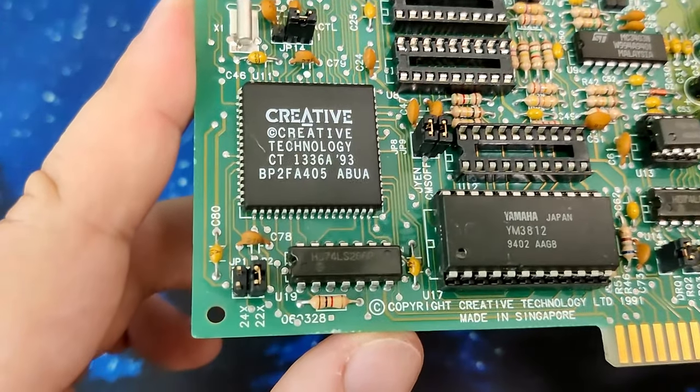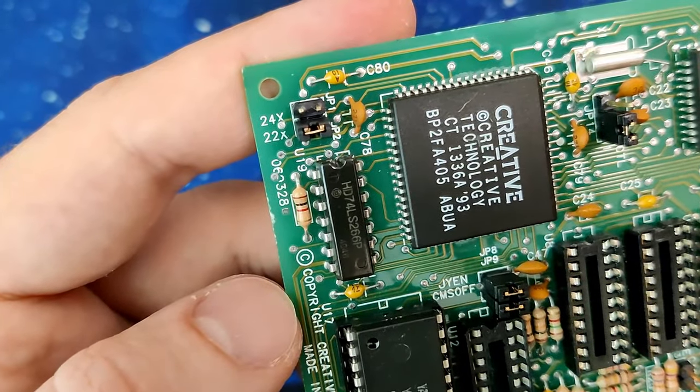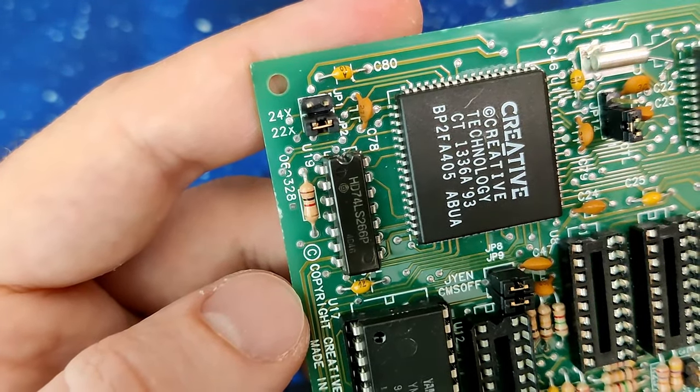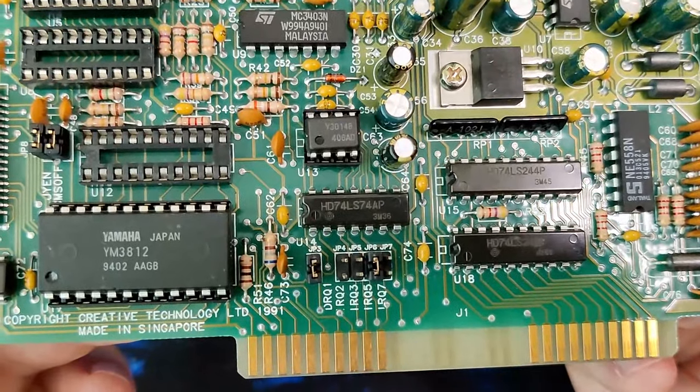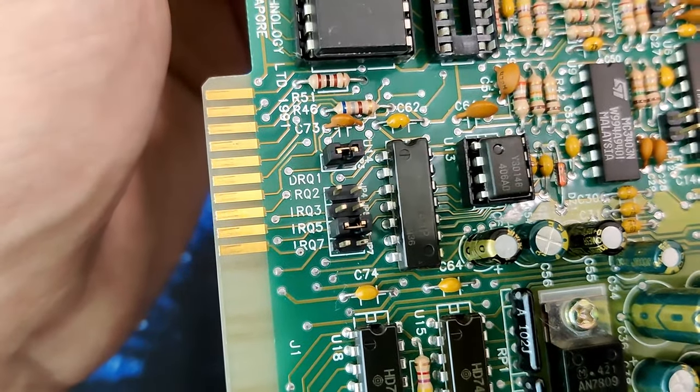The Sound Blaster 2.0 has a few jumpers on the board to configure the address port between 240 and 220. Mine is set to 220. And there are also four places to select the IRQ. Mine is set to 5. So I don't think the card is misconfigured.